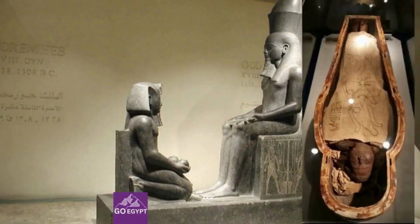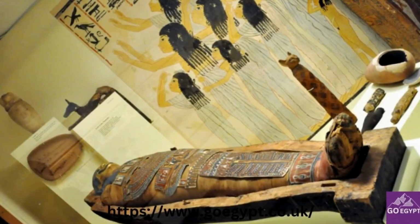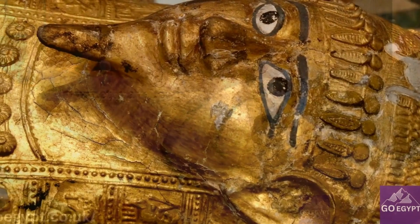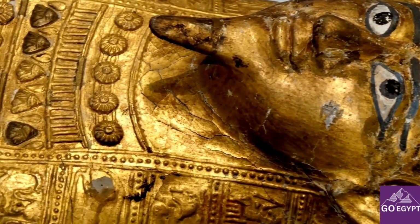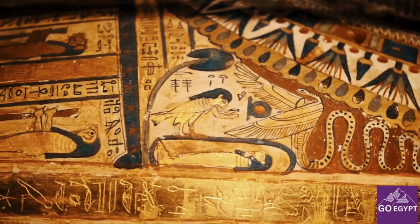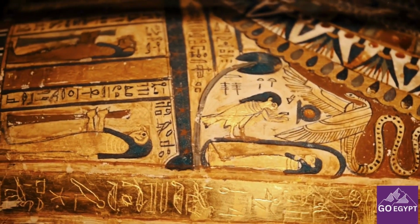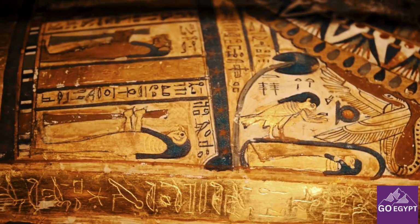Mummification was practiced in Egypt for over 3,000 years, from the early dynastic period, circa 3100 BC, to the end of the Ptolemaic period, 30 BC. During this time, the process of mummification evolved and improved, but the basic principles remained the same. Mummification was one of the most important technological achievements of the ancient Egyptians. It allowed them to preserve the dead and honor their religious beliefs.